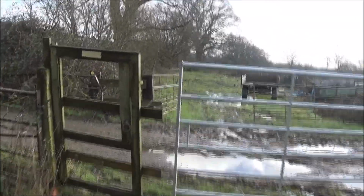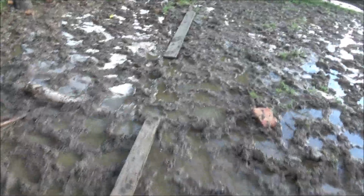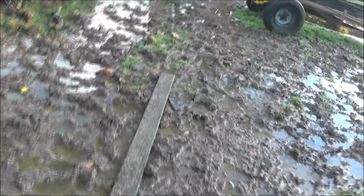On we go in the farmyard. A bit of a mud fest to go through. It's not too bad actually, the balance on these beams here. It's quite gravelly underneath.